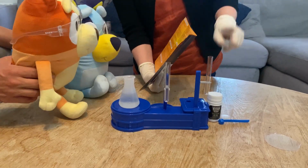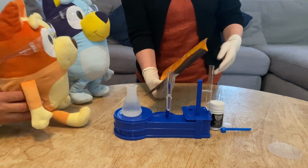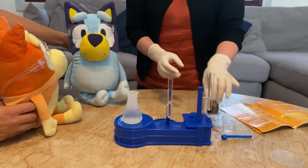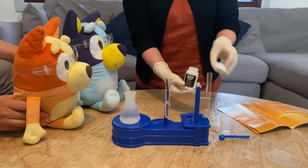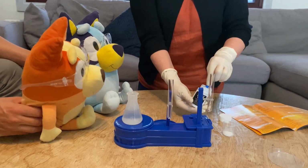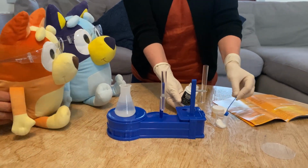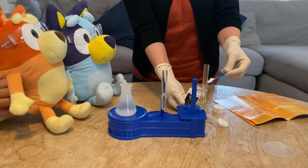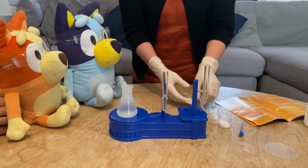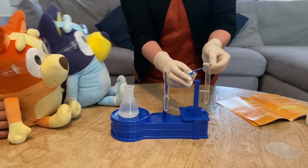So we're going to mix baking soda and vinegar. And hopefully we'll have an exciting explosion. An explosion! Yay! We've done our spoon. We've put the lid back on, and now we're going to put the baking soda into the test tube.